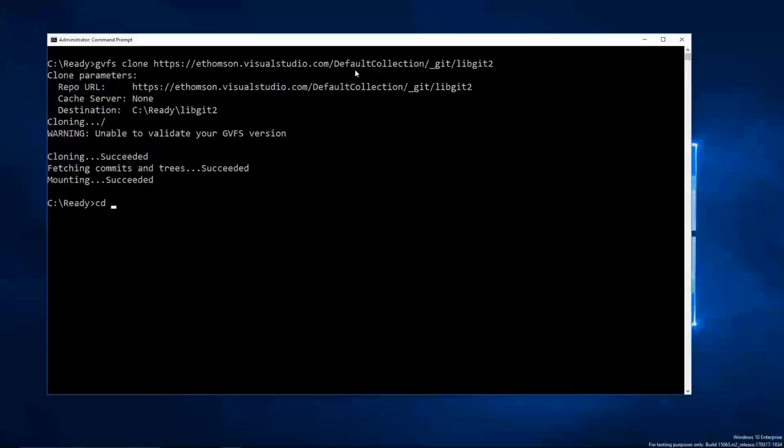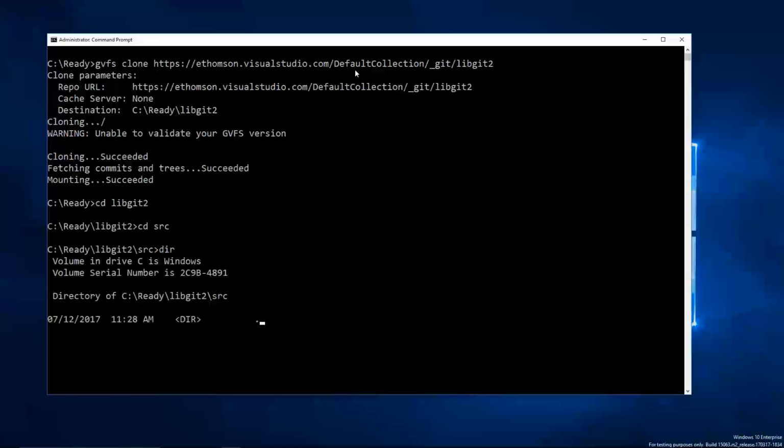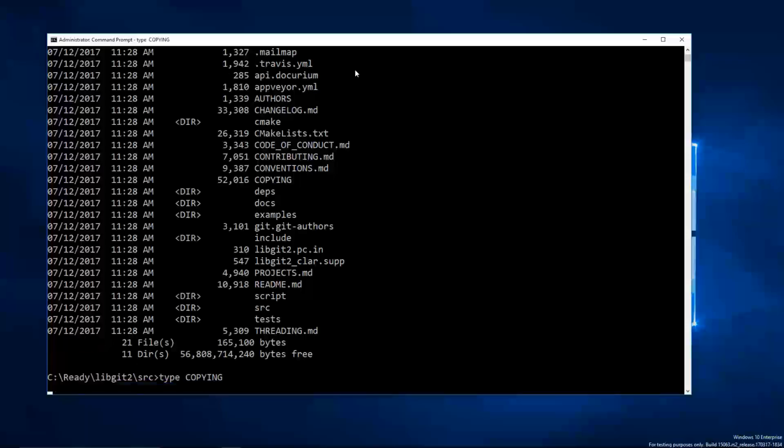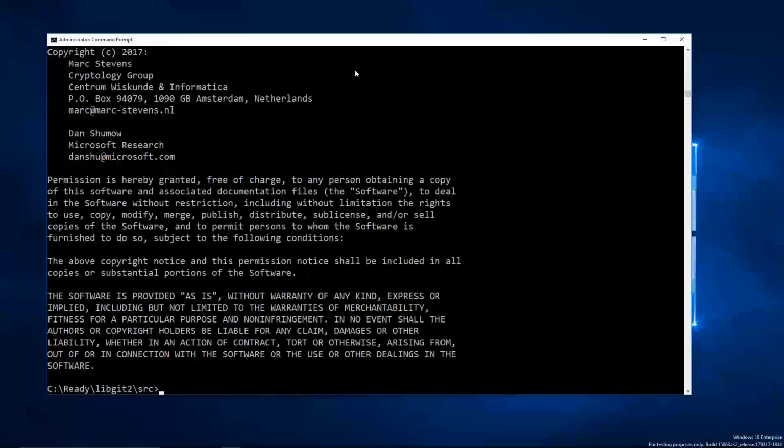However, I can go into my repository, go into the source directory and run dir, and I actually see these files. So this is the GVFS filter driver projecting the repository's structure, even though we don't have these files. It appears that we do. And I can even type one of these files. I can open up the file and read its contents. And what happened when I did, you might have noticed a split-second delay. It actually downloaded this file from Visual Studio Team Services, put it on disk, and then opened it and typed it to the console. And if I do that again, you can see, if you notice that split-second delay, that's gone.